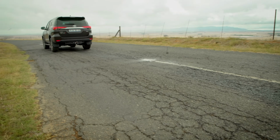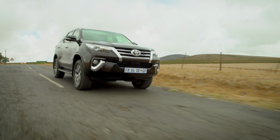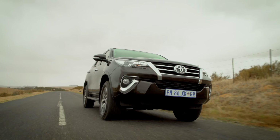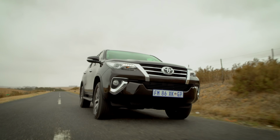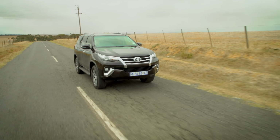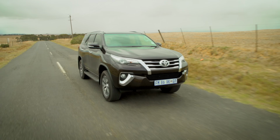So what's it like to drive? Well, this is where the Fortuner falls down a little bit for me, and that's in the ride quality and ride comfort. It doesn't handle bumps and ruts quite as well as cars like the Ford Everest does. I remember when we drove the cars back to back last year, that really was something that stood out on both bumpy tar roads and gravel roads. I mean, I wouldn't say I'm uncomfortable, but the car is a little bit jittery, perhaps is the best way to describe it.